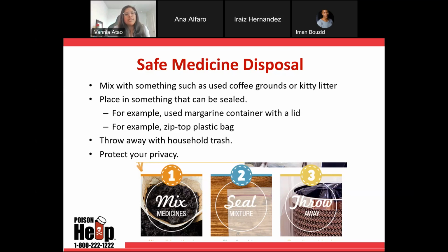So you can mix it with something such as used coffee grounds or kitty litter if you have cats. Place it in something that can be sealed, like a Ziploc bag, or you can use a margarine container or Ziploc top plastic bag, throw it away in your trash can, and then always protect your privacy: remove any of the labels or anything like that. But it's easy as that. That way you avoid throwing it down the sink or down the toilet. You can just easily put it in those things and throw it in your trash, if your local pharmacy isn't taking any unused or expired medicine.